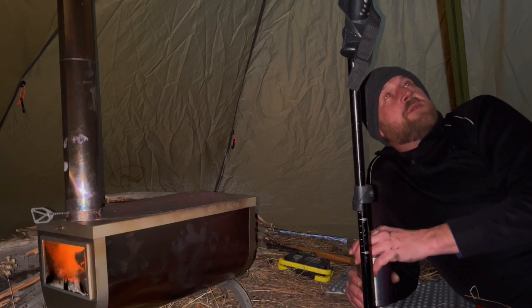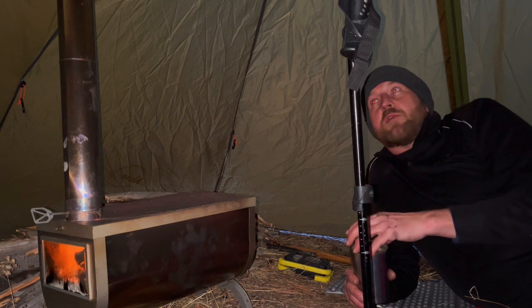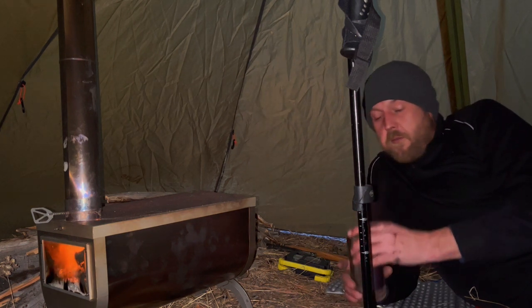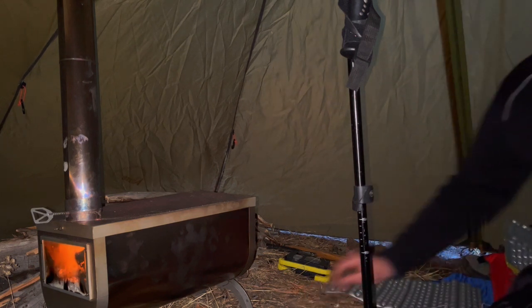Sure glad the wind calmed down, and now maybe the snow will come in and it'll warm up a little bit. Let me see how cold it is.